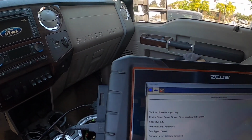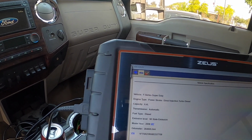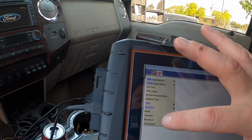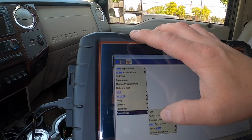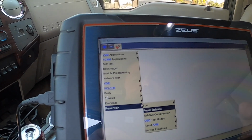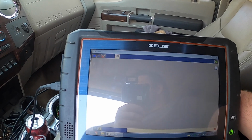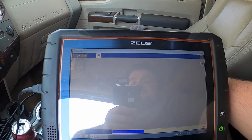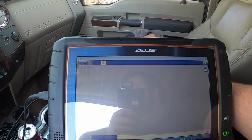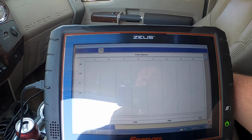When I looked at it the other day, you could see oil on the bottom of the downpipe, which more than likely means the turbocharger is shot too, but I'm not 100% sure. I'd have to pull it apart more and check it, but at this point it looks like we're having a compression issue with all the blow-by. We're just going to do a power balance and see where everything's at real quick, see which cylinder it is. Usually the backs.